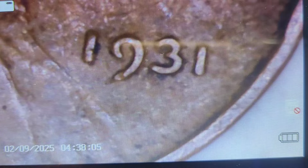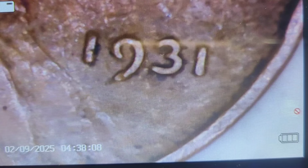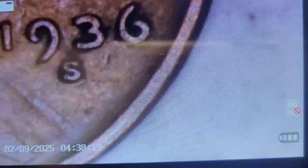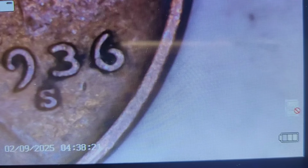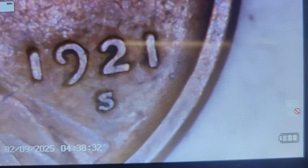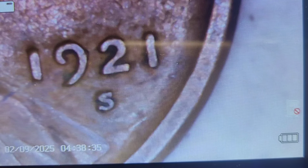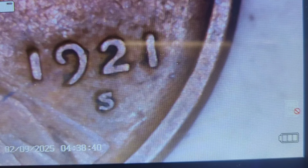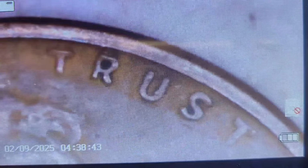31P. Only 19 million minted. 36S. 29 million minted. A 21S. We knew the 21Ps are low mintage. The 21S is only 15 million minted. So another semi-key date. 15 million minted.